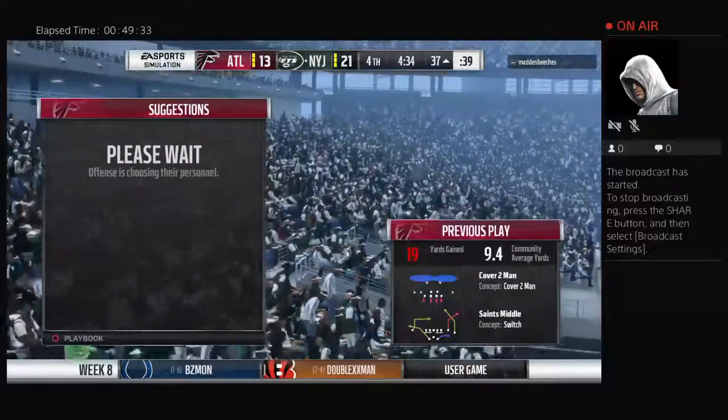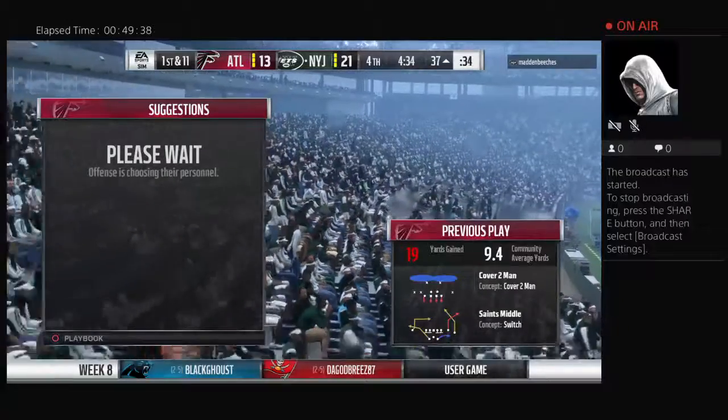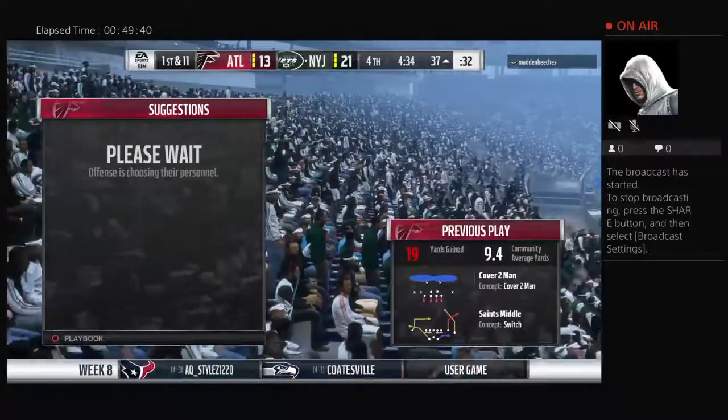So a decent gain, but all for naught on the penalty. It's too bad, isn't it? They were feeling pretty good about it. The only people celebrating? The guys who just gave up that play.